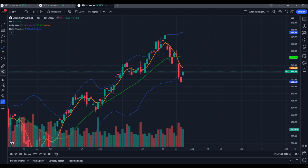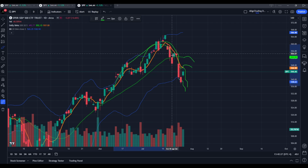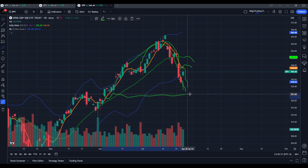Now, if we do still want to continue heading down, watch for us to continue to hold below these moving averages right here and this bottom Bollinger trending down, and we can do the same like that as we have been closing these inverse cups on the way down right here. You can see the next level will be this one right here.